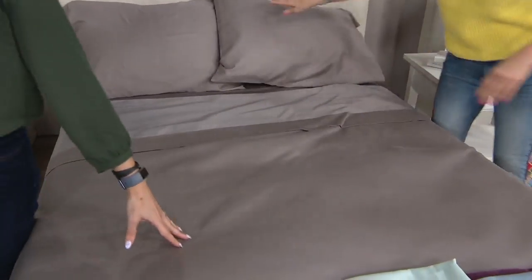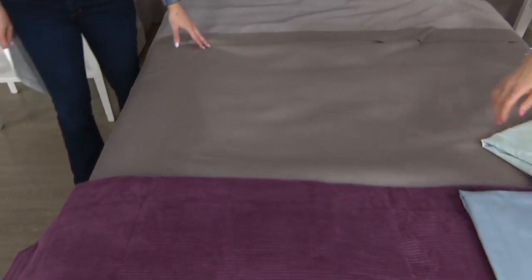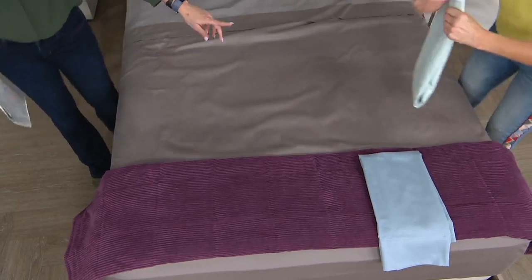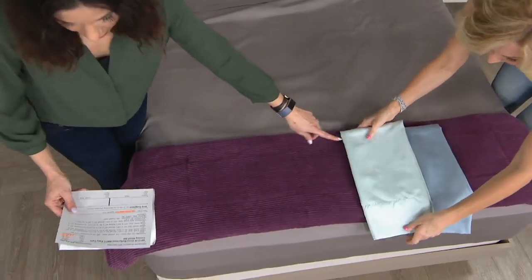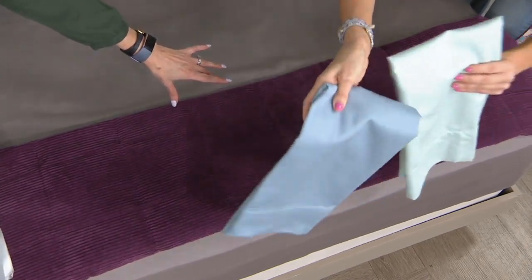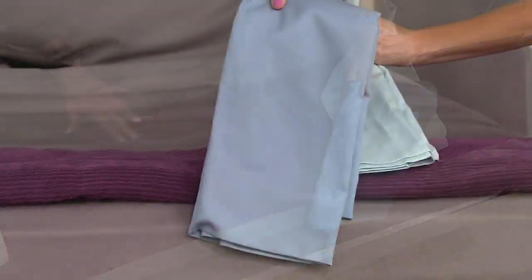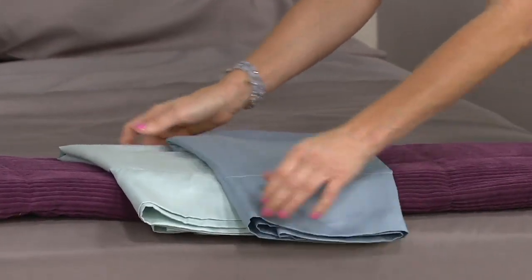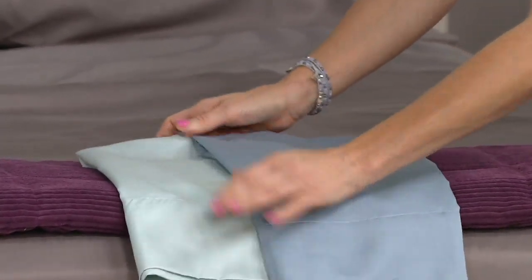If you want the gray, we only have 200 remaining in the full and just a few more than that in the queen, and that is it. I got us a pillowcase. That sea mist, we have queen only, and then in the blue, queen and king available. So what that looks like, we have completely sold out of our twin and our full of everything. We are down to queen and king.